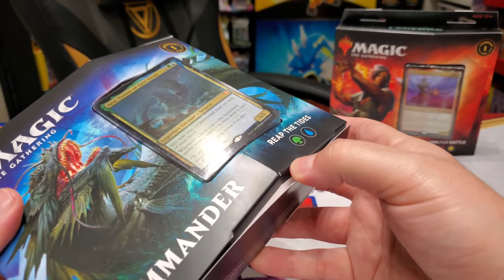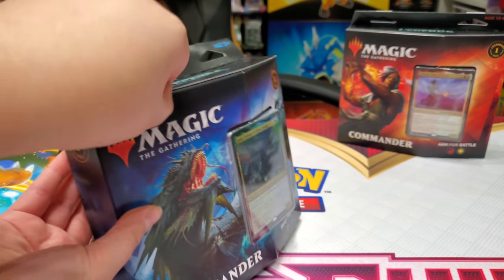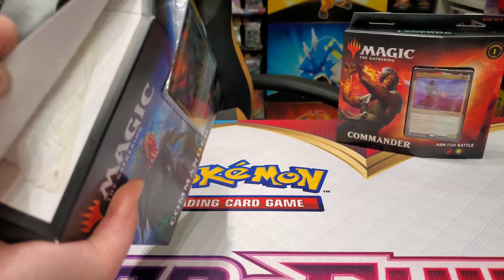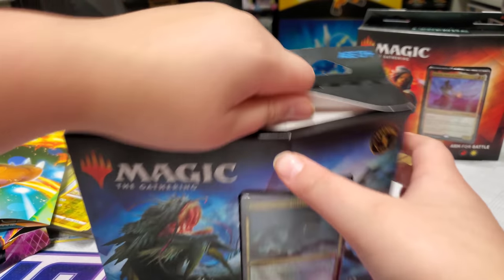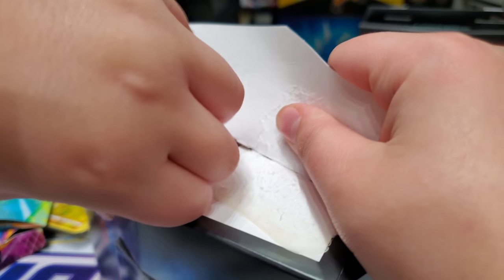All right, Ethan, you know what? I'll let you do the honors. I opened the last one. You have more Magic experience than me. Open this new box. Well, good luck. I think it opens from the top. I don't know. We're going to see. Oh, yeah, details. So the Pokemon one opened from the side. This one opens from the top.